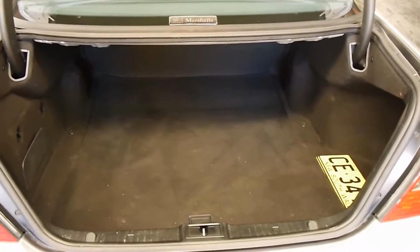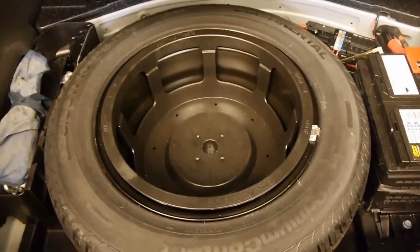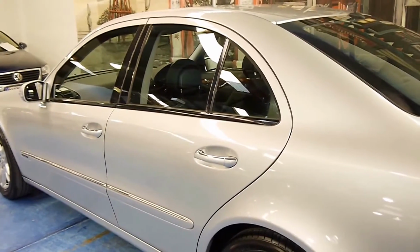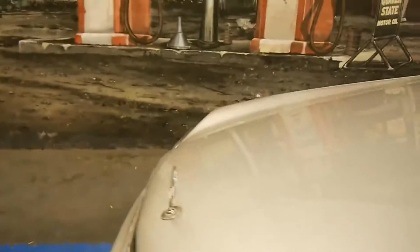We have a commodious boot here. Full-size spare. Merc keeps its batteries in the boot. All the tools and jack are in order. And another signature of a Benz that hasn't been compromised is when it has its original warning triangle intact. This paint is so reflective and glossy. Just going to see if I can give you a demonstration. You can see my reflection very easily. I'm going to pop the hood for you now. Bear with me.